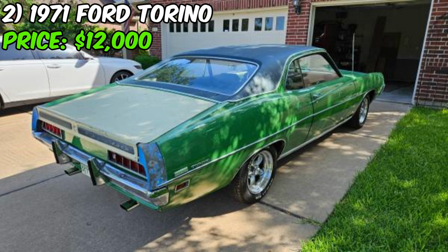If you're ready to take on this project, it might be worth reaching out to the seller for more information.